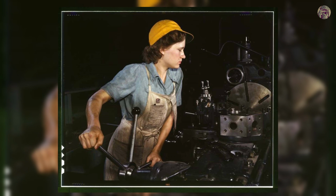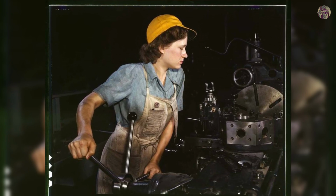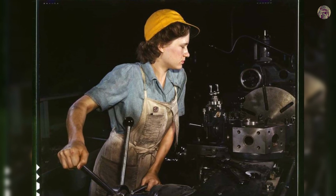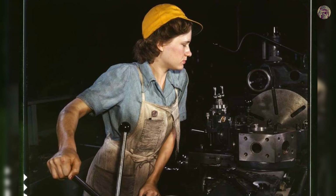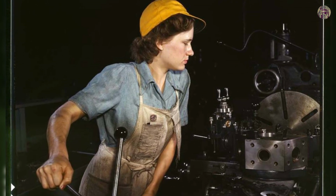A lathe operator forges parts for transport planes at the Consolidated Aircraft Corporation plant in Fort Worth, Texas. The lathe operator's role was crucial in manufacturing precision parts and components for these transport planes, ensuring that the aircraft met the rigorous standards required for combat and transport missions.